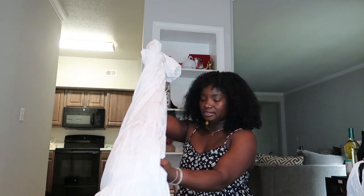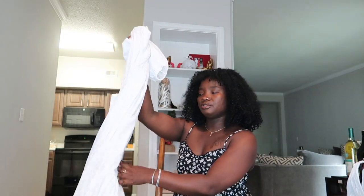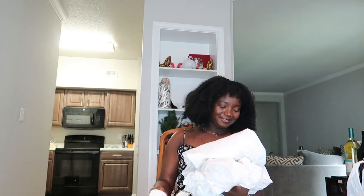Original price of this was $348.99, lower the value. But this is one of those dresses you see and you'll be like, you know what, I only have one of these, so you don't mind paying that amount of money. Just excuse. So those are all the clothes that I got.